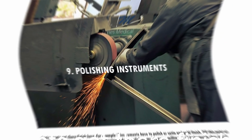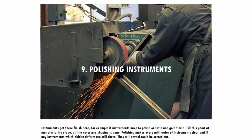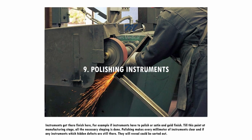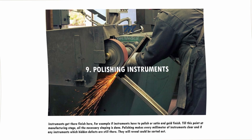Instruments get their finish here. For example, if instruments have to be polished or given a satin finish. Till this point at the manufacturing stage, all necessary shaping is done. Polishing makes every millimeter of the instruments clear, and if any instruments have hidden defects, they will be revealed and could be sorted out.